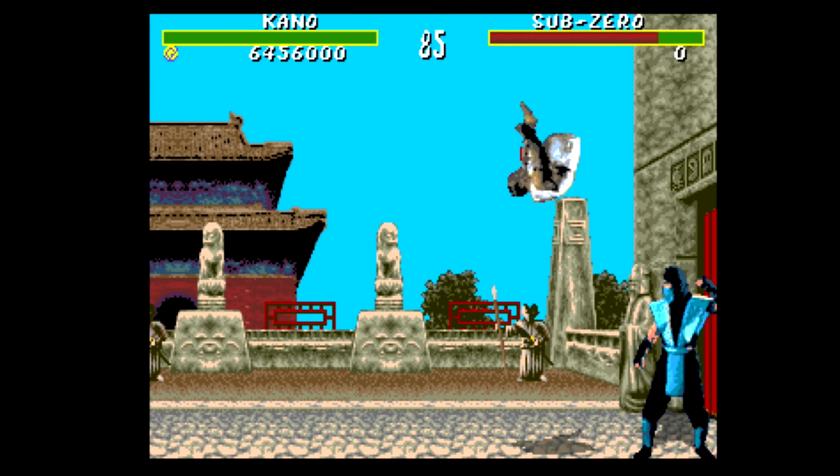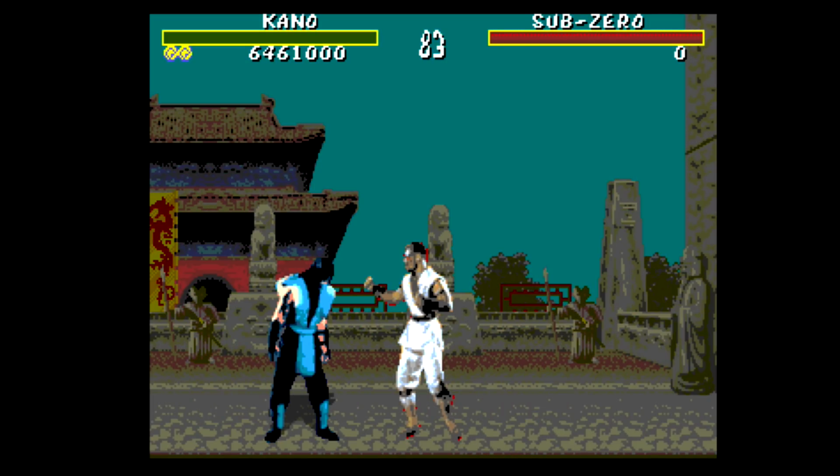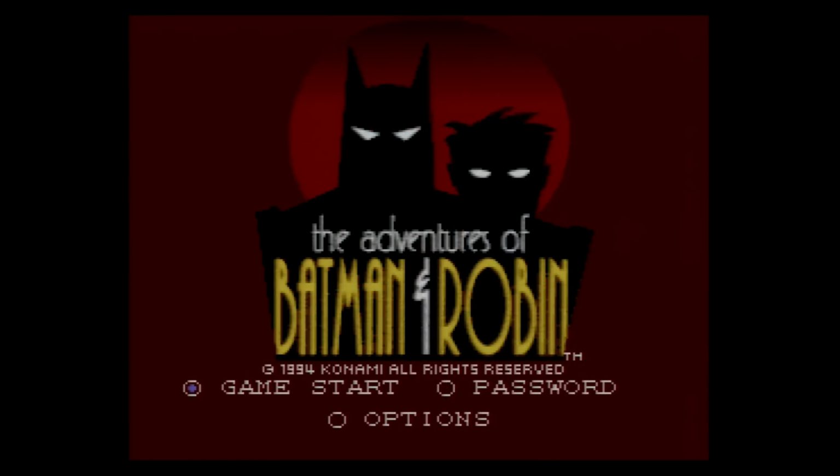Heck, even when something as simple as an arcade port came along like Mortal Kombat, the differences in hardware and developers meant the two games looked and sounded nothing alike. This type of thing also happened with the games based on the Adventures of Batman and Robin animated series.